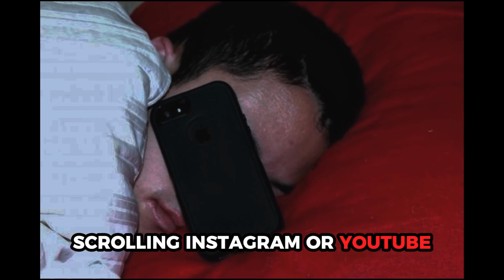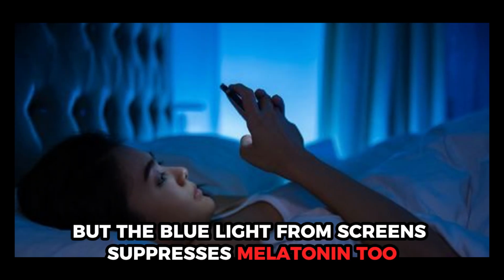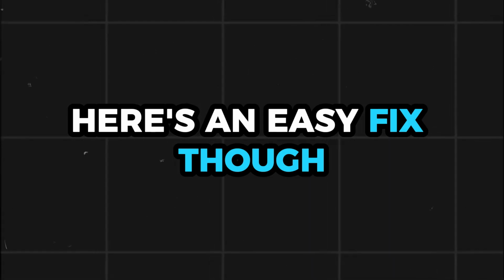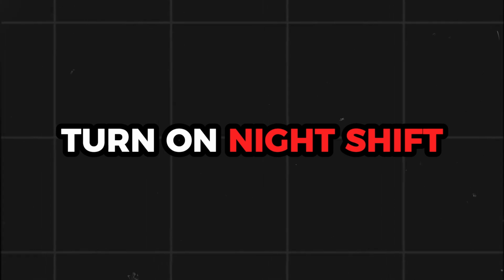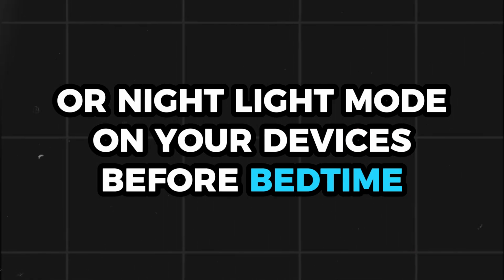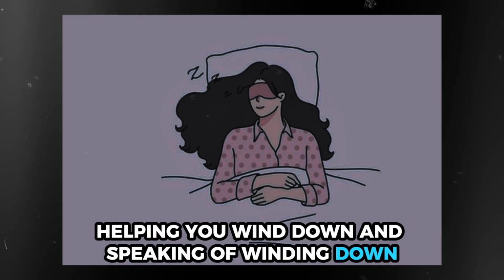And who here falls asleep scrolling Instagram or YouTube? Yes, we've all been there, we're all guilty. But the blue light from screens suppresses melatonin too. Here's an easy fix though. Turn on night shift or night light mode on your devices before bedtime. This reduces blue light and it shows you more warmer colors, helping you wind down.